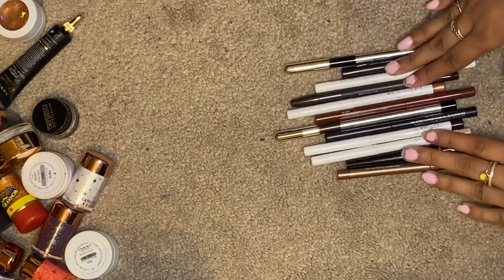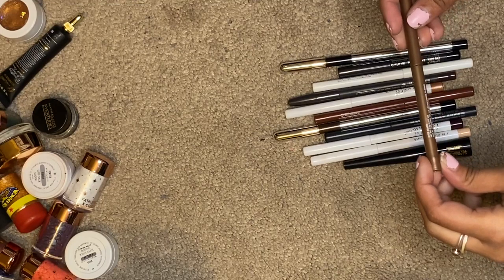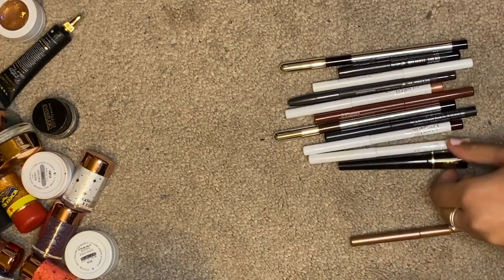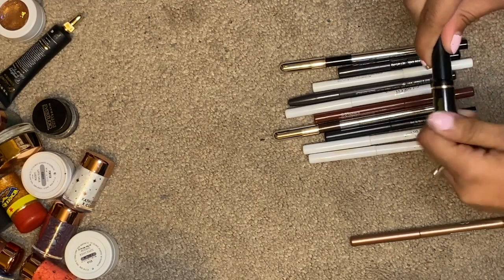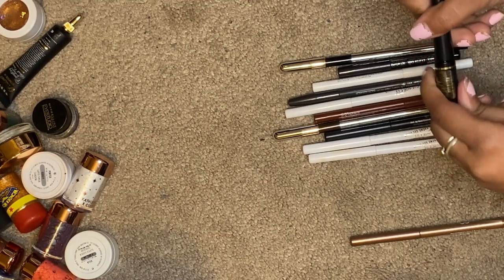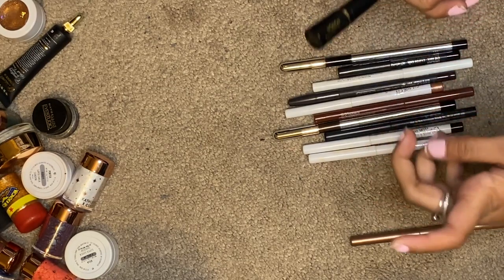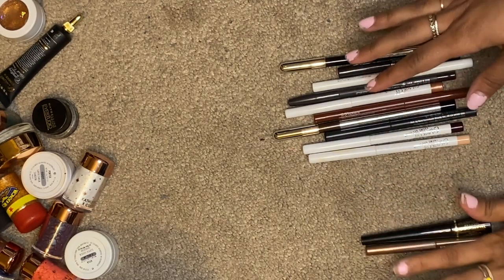I have a few eyeliners here. The first one I have is Overboard. It is a cream gel liner. It's a bronzy color from ColourPop. I am gonna keep this because I do love their gel liners. Next, I have the L'Oreal Carbon Black Telescopic Liquid Liner. I got this because I did a Halloween look, like a skeleton look. I do like it. I don't think I will be repurchasing this. We'll keep it just in case I do more Halloween looks.